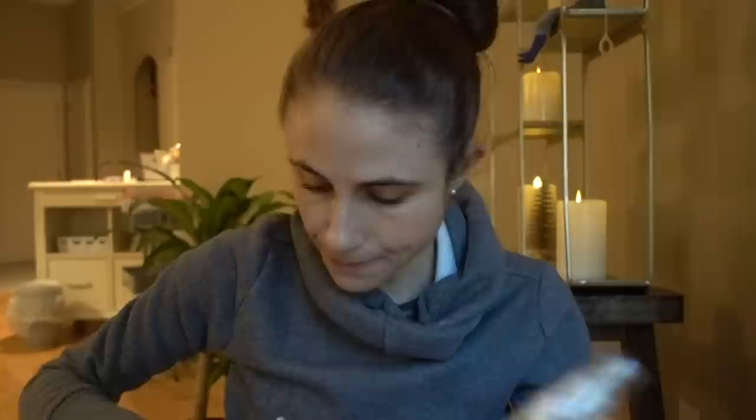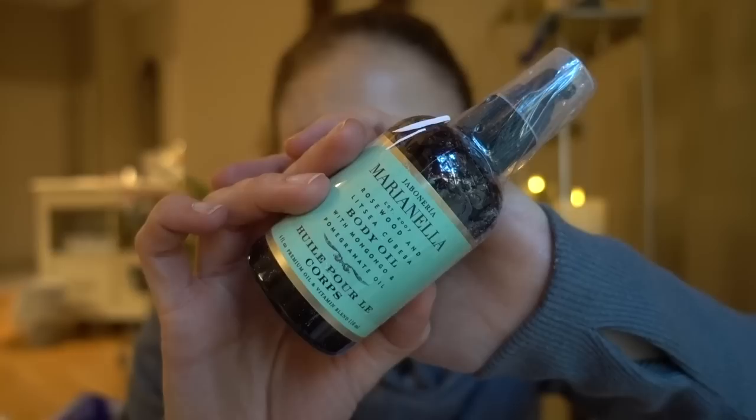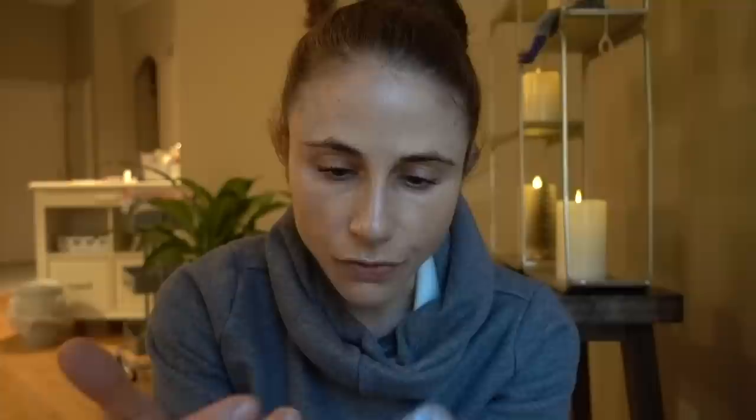A body oil? I already know I'm not going to use this. Yep, body oil by Marianella, rosewood. And I mean, body oils have been having a thing for the past decade, and they're just emollients. They just soften and smooth the skin. They don't really lock in hydration, and most moisturizers already have some oily emollient component to them, but when you put them on the skin, they make your skin look really luminous. But an oil with fragrance in it is just a recipe for irritation.